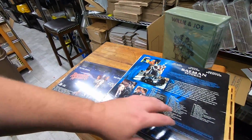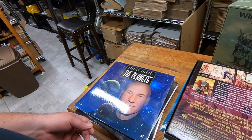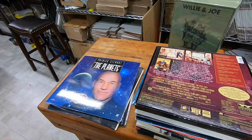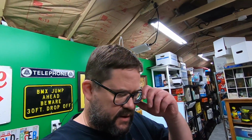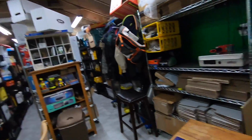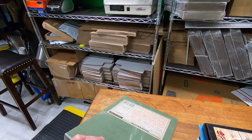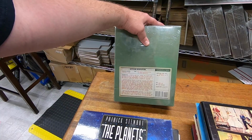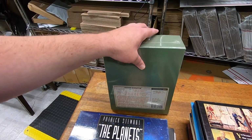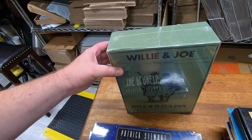And I'm just gonna work through these laser discs. I think I've got some good ones in here. These are the ones that I bought at the Highway 127 sale. These were all in a box already, and I think they had $1 a piece on them is what they wanted. And then I spotted this Willie and Joe, the World War II years, Bill Mauldin, some kind of collection of, I don't even know what the heck it is. I don't know if it's books or what. Yeah, Fantagraphics books. The original sticker on this was $65, and it's sealed. It's not perfect though. It's got like a nick right here.